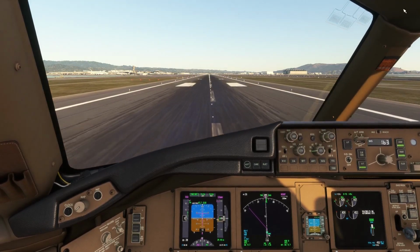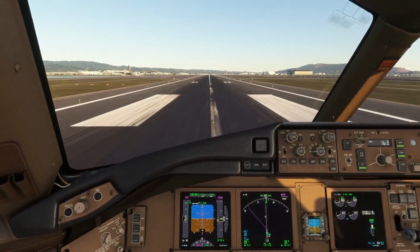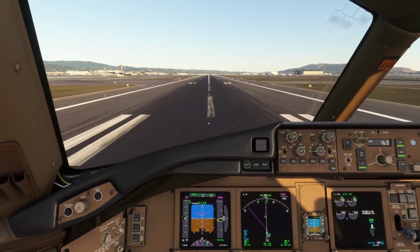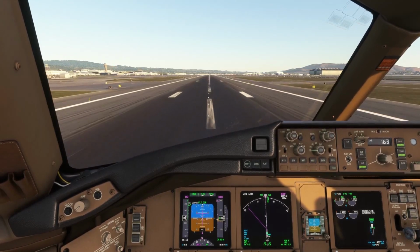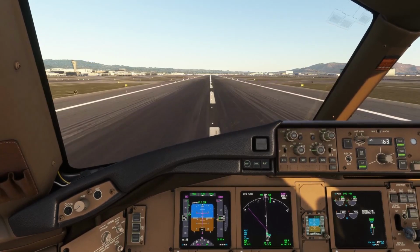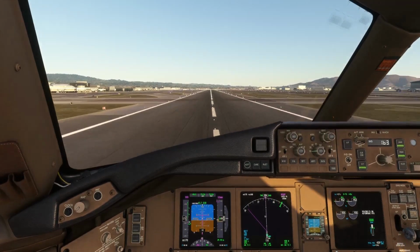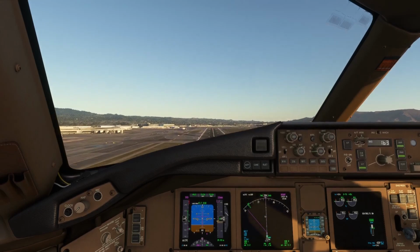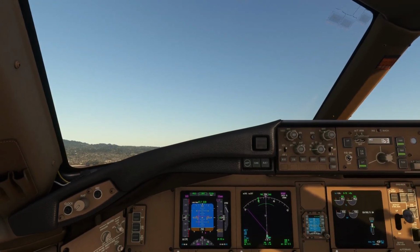Then rotate. Positive climb. Gear can go up.